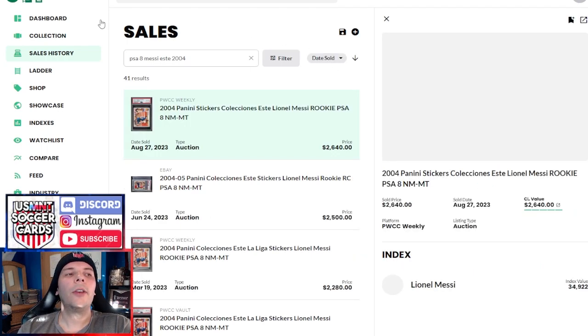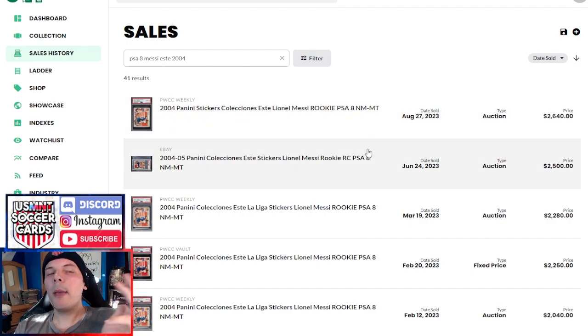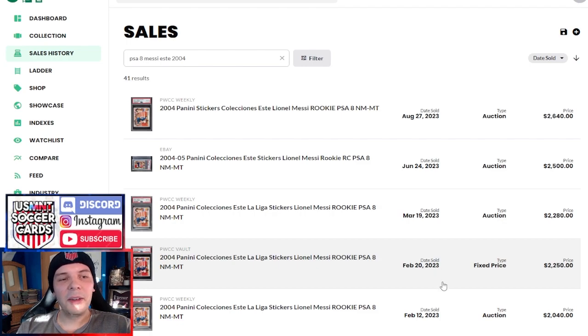I'll sort of explain. I don't know if this is the same one that was on the PWCC fixed price marketplace, but basically a couple weeks back I was looking at the PWCC marketplace and there was a PSA 8 listed fixed price for $2,000 all in. And I was very much thinking, once I sold my Maradona and got some money, maybe I'll buy that. I think the guy then just noticed he could get more on auction and went and sold it, and that's what he did. So I saw it just sitting there at $2,000.